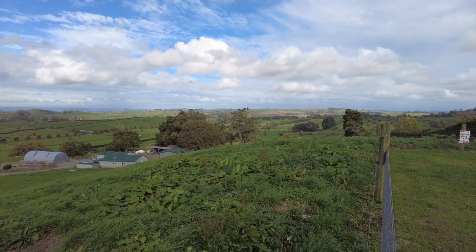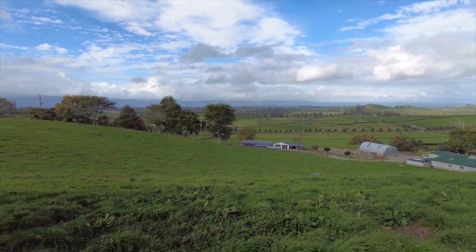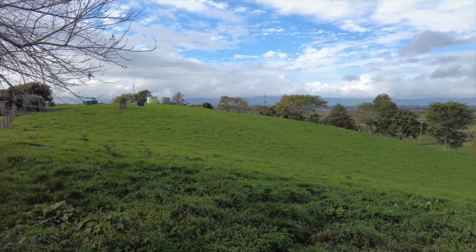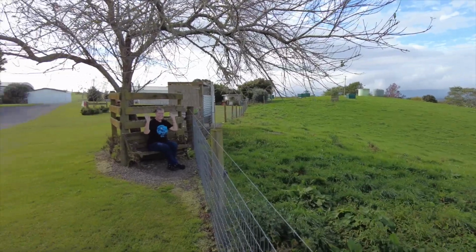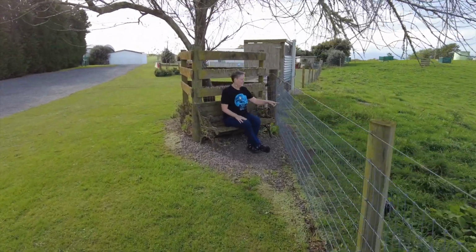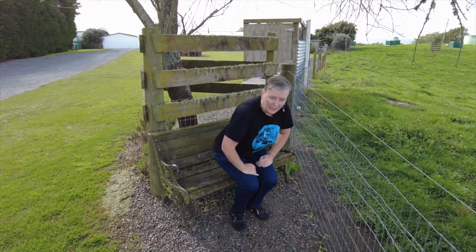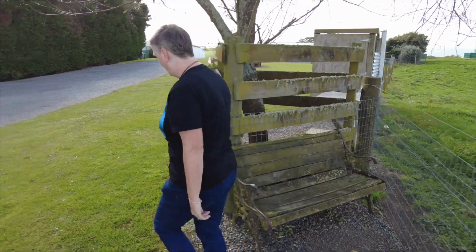This is our view from where we're staying tonight. This looks just like Hobbiton country. Peg's found herself a nice little place to sit. Don't touch the fence, Peg. It says it's electric. I can see where the electric cable is. I won't touch that. And we've also got some other bits to show you.